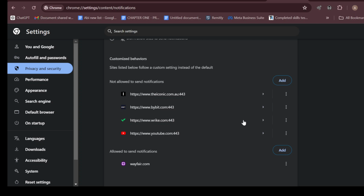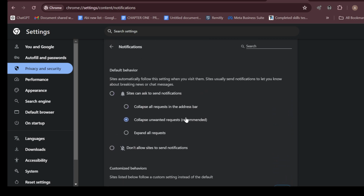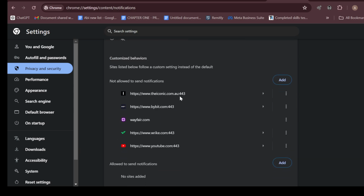Then click on the add option. And then as you can see, move to the right side after adding the site, that is after adding wayfair.com, you would see it under allowed to send notifications automatically. Once you can see it that way, move to the right side and click on the three horizontal dots, which stands for more actions, and then click on block. And it will be amongst those that are not allowed to send notifications. So as you can see, automatically the notifications for Wayfair will be turned off.